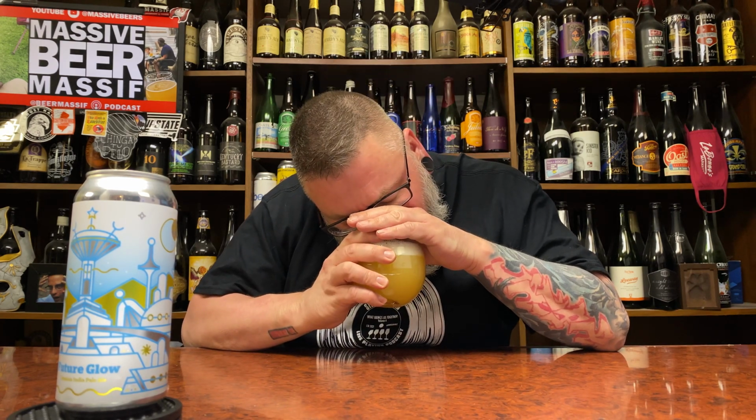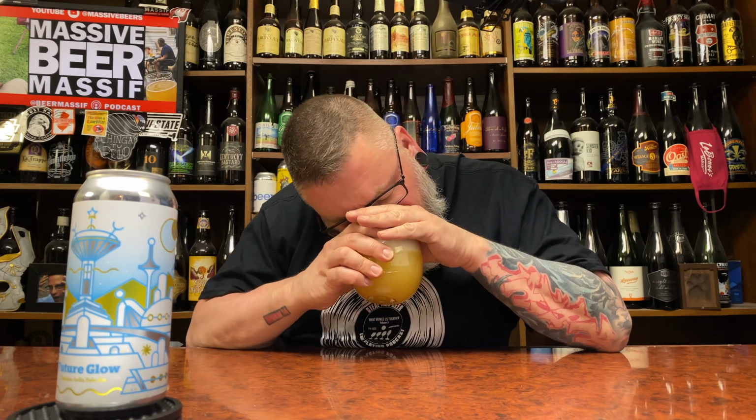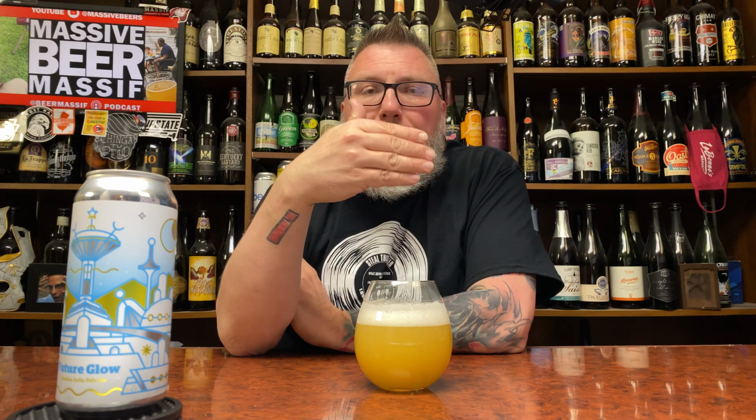Let's get a nose on this sub 5%er. If I don't like this, I'm going to be angry. Really, really angry, because I'm getting light, vibrant, summer-like spritzy citrus fruit combined with the ever so slightest little green component in there. It's very, very small, but it's definitely there. There is a little pop of sweetness on this. I think this is going to be appropriate level sweet.